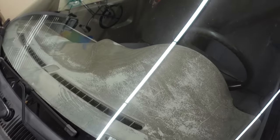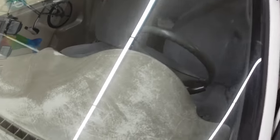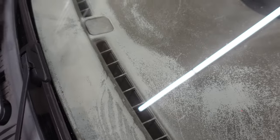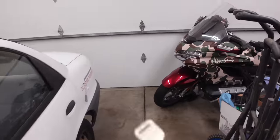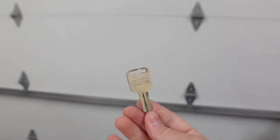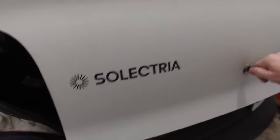Being a California car its entire life, it honestly looks incredible and there's no rust, but the dash has been absolutely beat into oblivion. There is nothing left of the original finish on that dash. So let's take the Geo Metro key here and see if we can open the trunk. This would not work in Colorado. But it works perfectly in Kansas. This is so cool. Look at that.